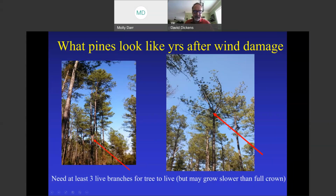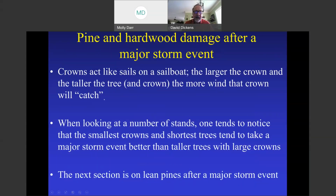Chip moss, if it's way down low, can cause a tree to fork, but it's probably going to be in that 4 to 10 foot height. These are much higher up defects in the trees. Basically, think about it, these pine and hardwood crowns act like sails, and the larger the crown and the taller the tree, the more wind that's going to catch that sail, so to speak. And I mentioned this earlier, it seems like the wispy trees with the poor crowns are the ones that tend to stand up after the major storm event.